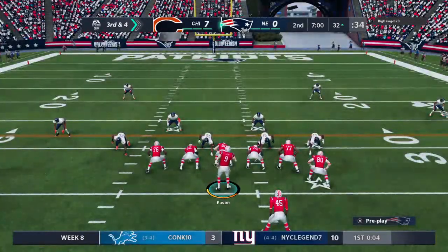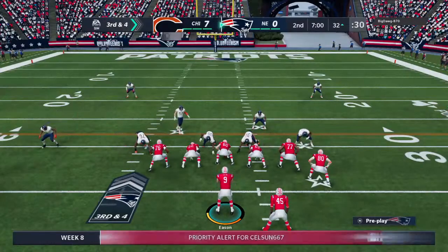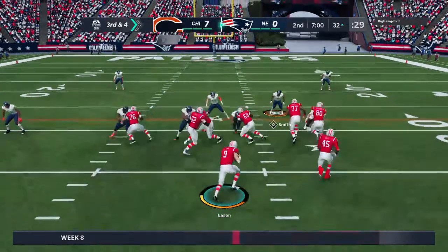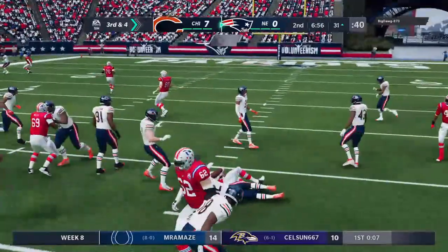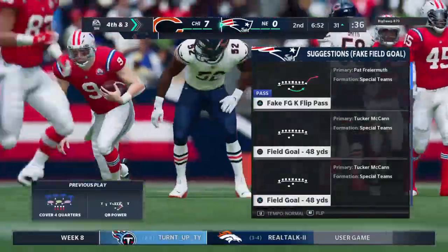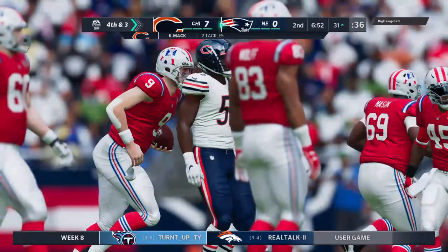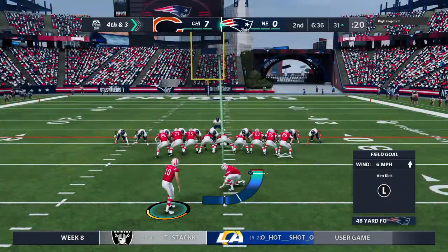Now they face a 3rd down and 4 after that incompletion on 2nd down. He can run for it, and he will. And he won't be close to a first down as he runs into a wall right around the line of scrimmage. On now, Tucker McCann from the right hash.